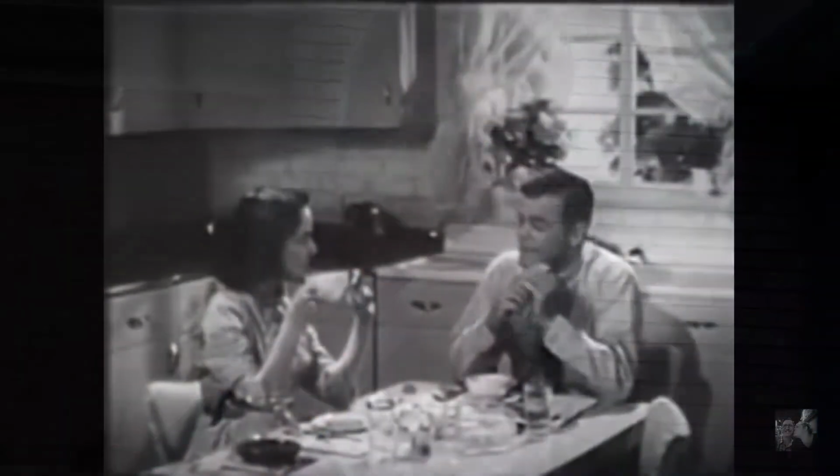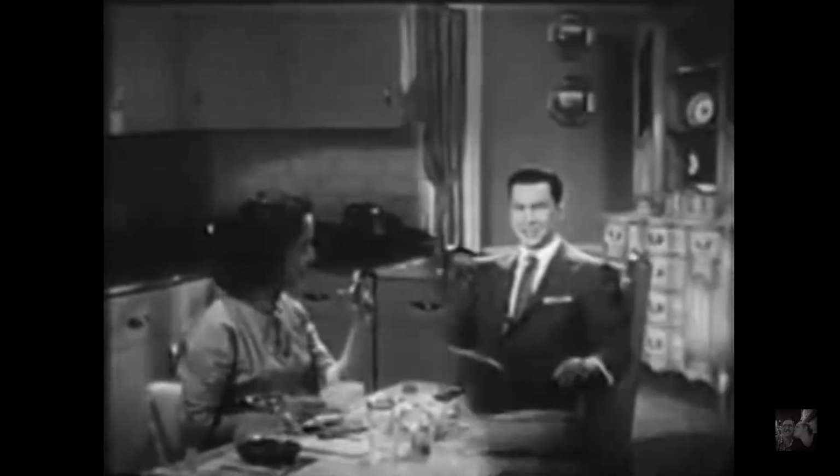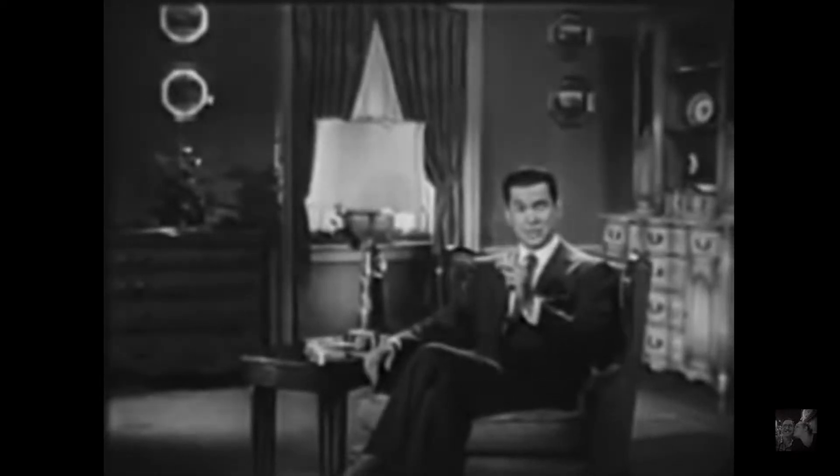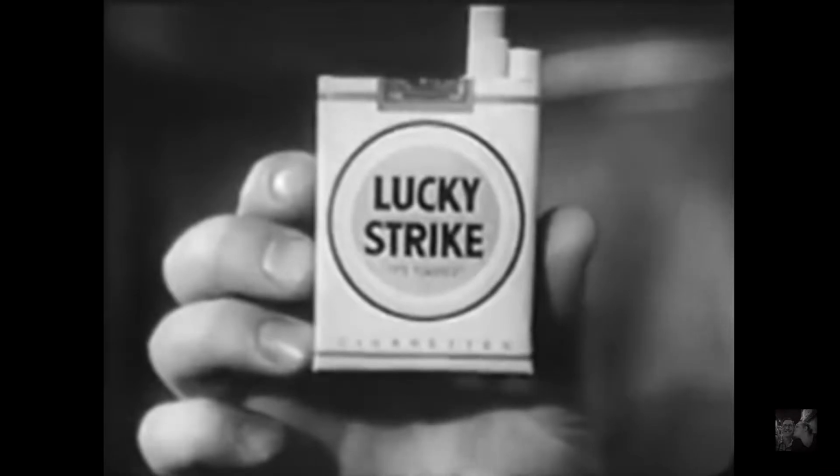The first cigarette of the day. Man, how good that tastes. And if it's a Lucky, it tastes even better. You know, Luckies can be depended on for better taste because they're made of fine, naturally good-tasting tobacco. Tobacco that's toasted to taste even better. Yes, it's toasted to taste better. Cleaner, fresher, smoother. So next time you get cigarettes, get better-tasting Lucky Strike.